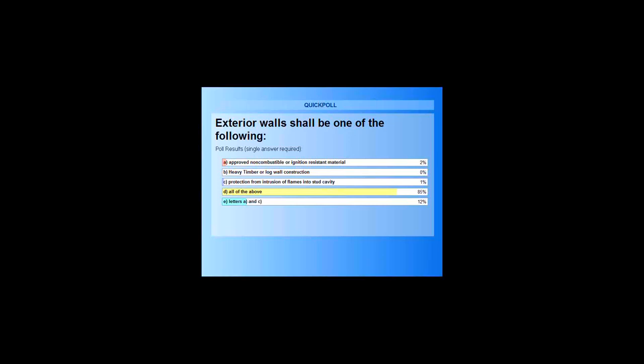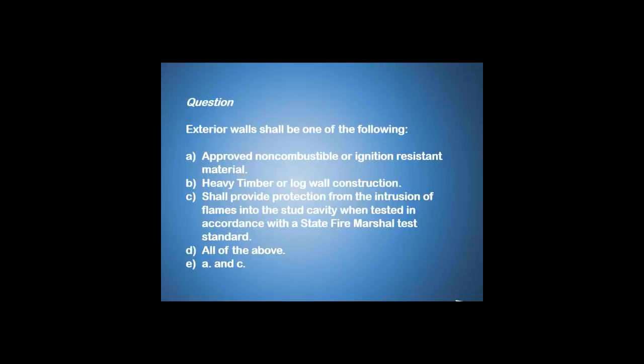85% say all of the above. 12% say letters A and C, and then just a couple for A and C. Nobody thinks heavy timber. And Steve, you can share the actual results. So the answer is all of the above. Heavy timber or log wall are ways to comply with Chapter 7A if you meet the definition of log wall and heavy timber in terms of size. So all these three, A, B, and C, are ways to comply with Chapter 7A. There's a number of ways for combustible and non-combustible things to comply.